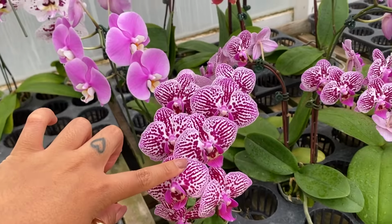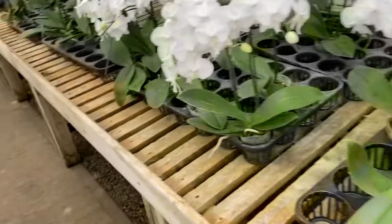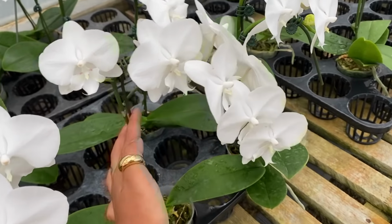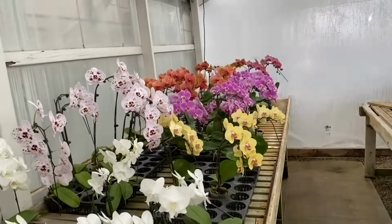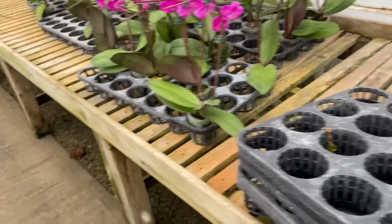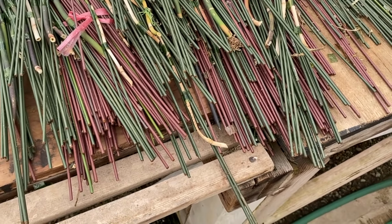For different orange, these spotted ones. So pretty. I want all of them. When it's time for me to go see my friend Dao Hong, I want to get her one. This one. This one's so pretty. Or maybe one of the other ones. But wow, I love the white ones.